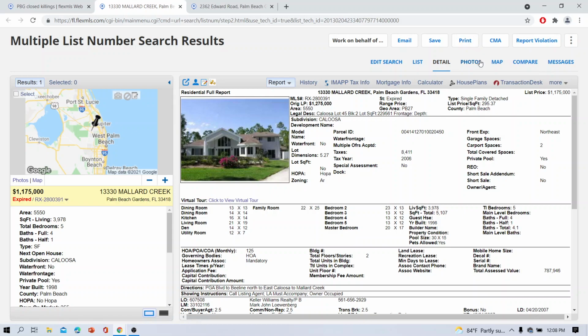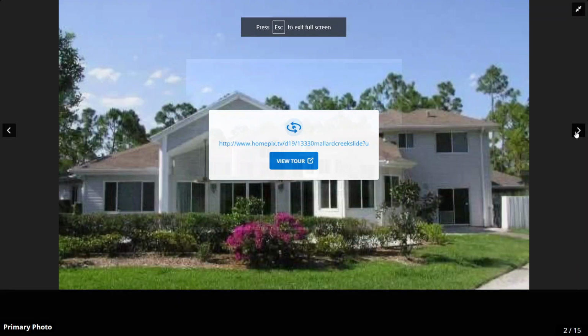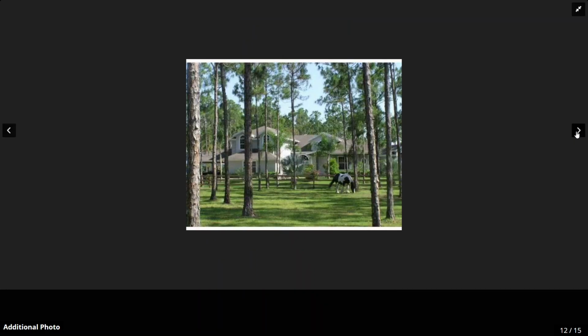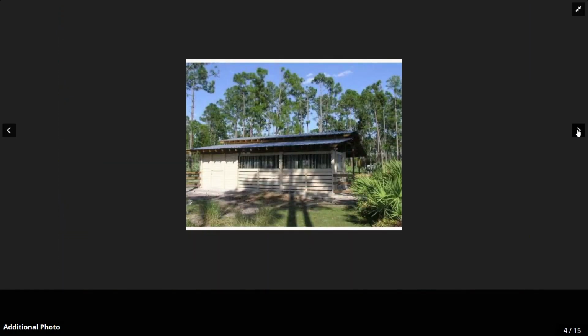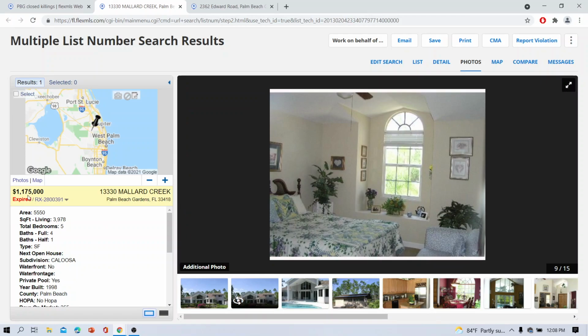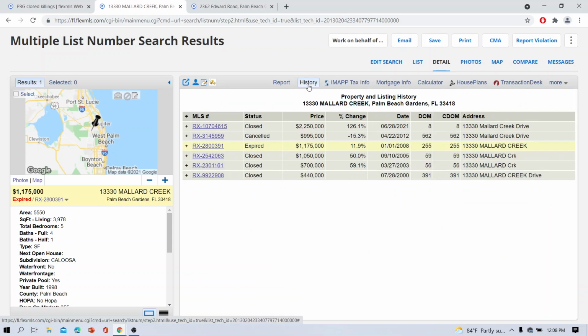This is the older photos. I think, what was it, 2008? Looks like they have a horse stable on the property. Okay, so here it's a 5-bedroom, 4-bath. So they closed at $1.1 million. And that was, back to the history, that was in 2008. So 13 years later, it went up over $1 million.